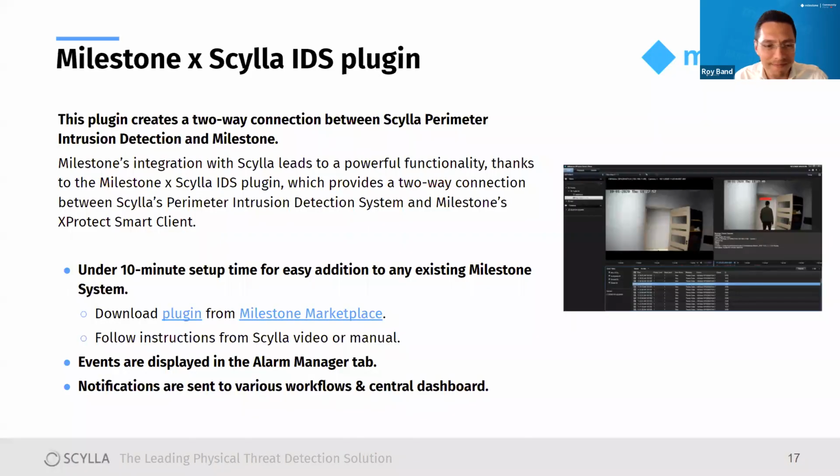Up to you, Ray. All right, so with the Milestone Scylla IDS plugin, IDS standing for Intrusion Detection System, this plugin creates a two-way connection between Scylla perimeter intrusion detection and Milestone. Milestone's integration with Scylla leads to a powerful functionality thanks to the Milestone X Scylla IDS plugin, which provides a two-way connection between Scylla's perimeter intrusion detection system and Milestone XProtect's Smart Client.